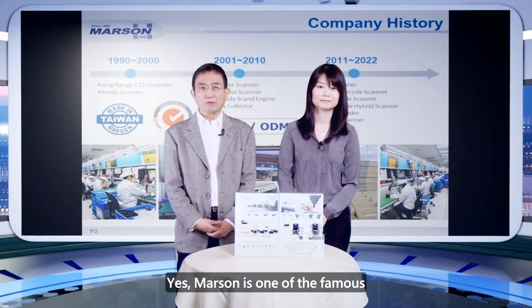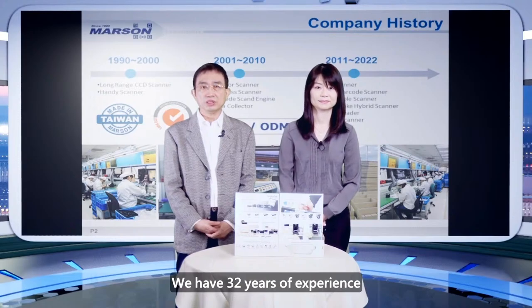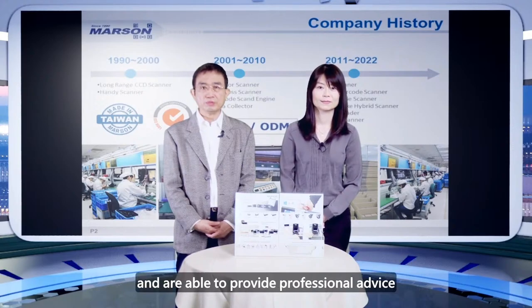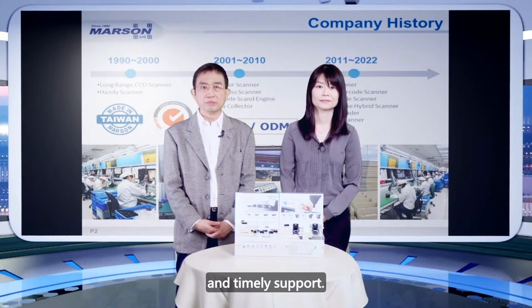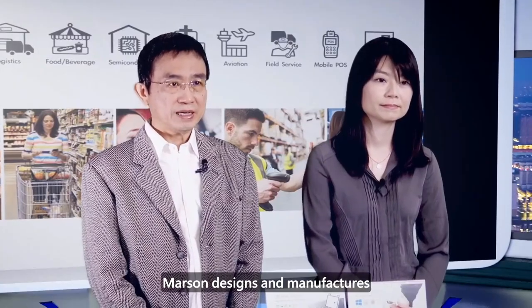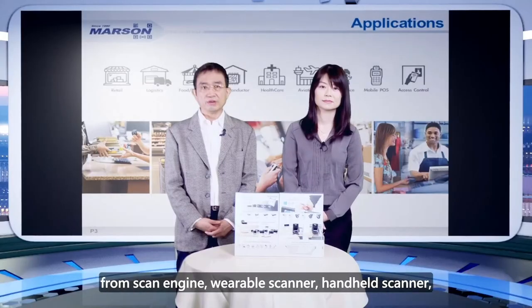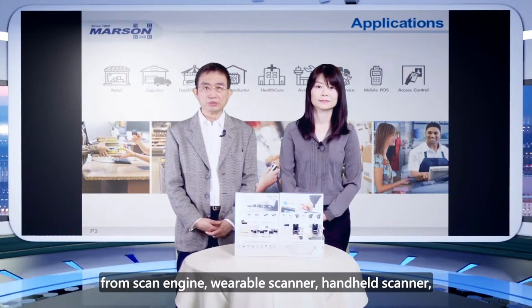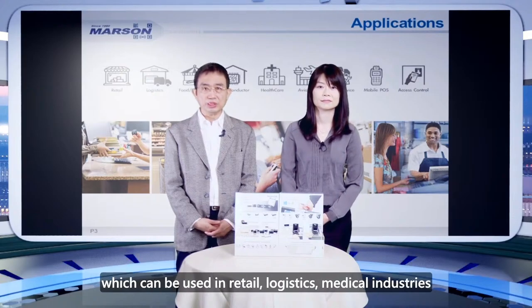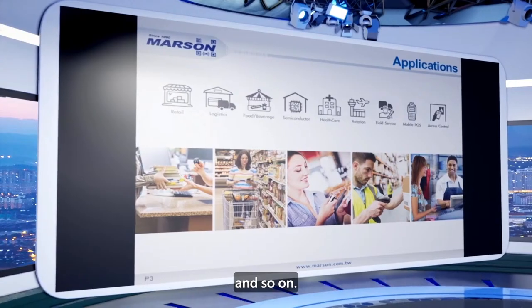Yes, Marsden is one of the famous barcode scanner manufacturers in Taiwan. We have 32 years of experience in barcode scanning solutions and are able to provide professional advice and timely support. Would you please briefly introduce Marsden's products? Marsden designs and manufactures a wide range of barcode scanning devices, from scan engine, wearable scanner, handheld scanner, companion scanner, to fixed mount scanner, which can be used in retail, logistics, medical, industrials, and so on.